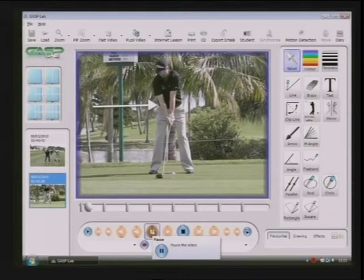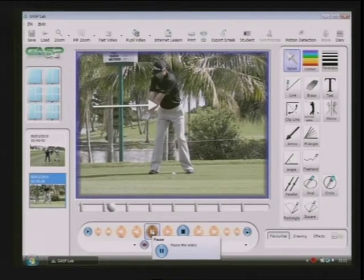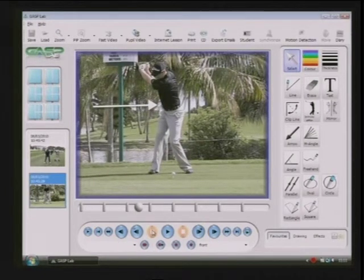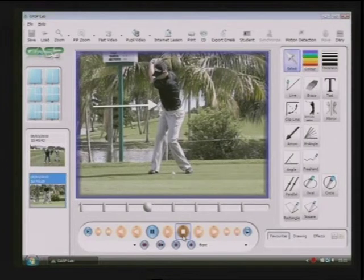We'll watch Ross Fisher again. So try and focus on the hip movement, forget the arms for a second, forget the knees and the body weight transference and the head and the arms. Just look at the hips. That's what the hips have done, and that's a fact.